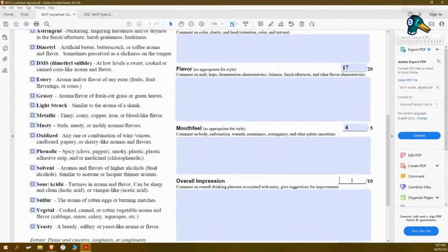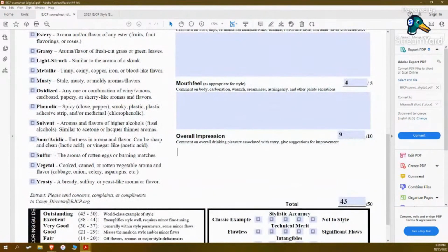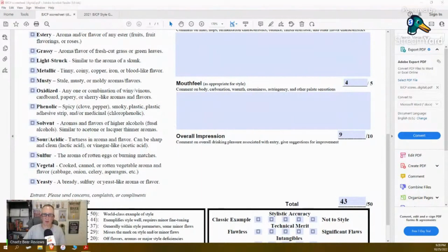Overall impression, I mean, to me, I would have no qualms about giving it the perfect 50, but I will give it a 9 out of 10. So that gives us a final score of 43. Which to me actually seems a little low.